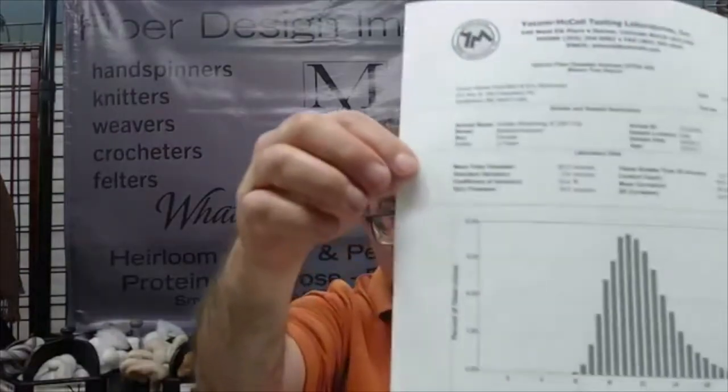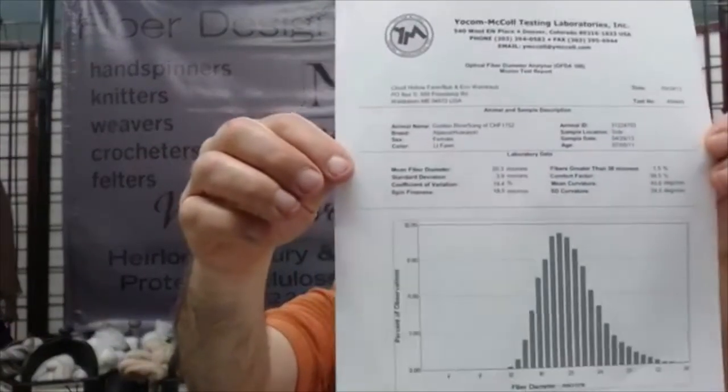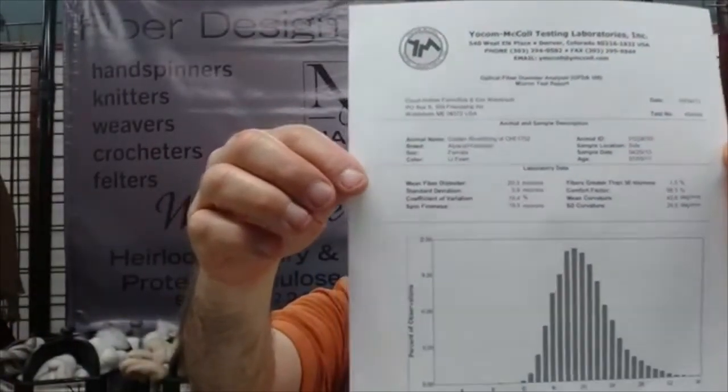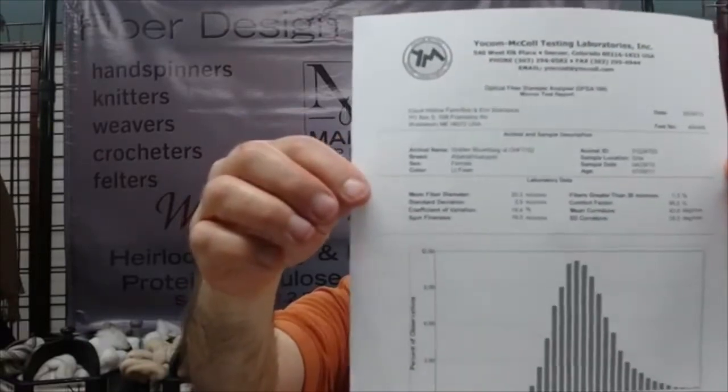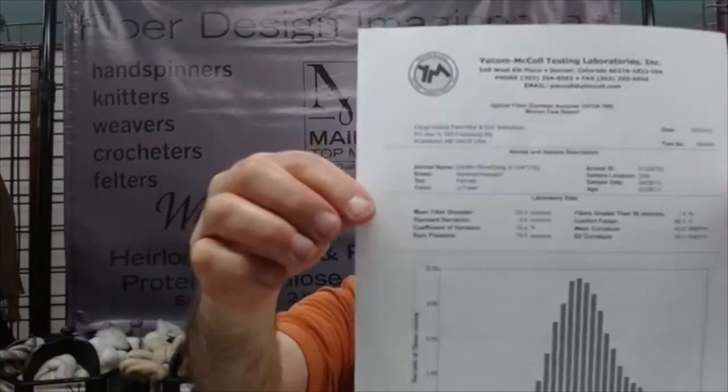Now, the difference between wool and alpaca fiber, this is a histogram from an alpaca, and you can see the bell-shaped curve on the bottom. It's fairly broad and fairly spread out, and that's a determination that shows you that it's not a very uniform bunch of fiber on that critter.